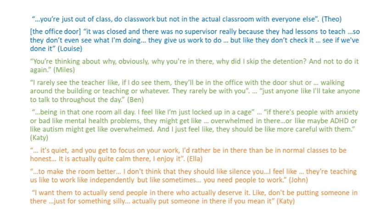Someone else said, it was closed, there was no supervisor really, and they don't even see what you're doing. They give us work to do, but they don't check it to see if we've done it. So there was that frustration that they were given work, but it wasn't actually acknowledged.